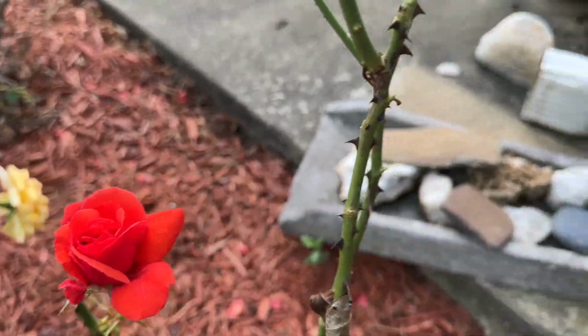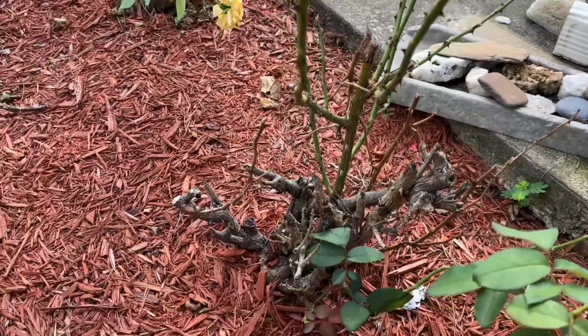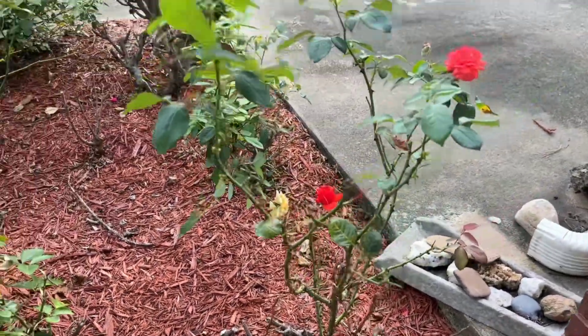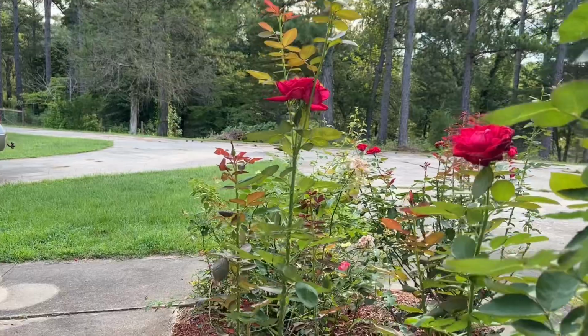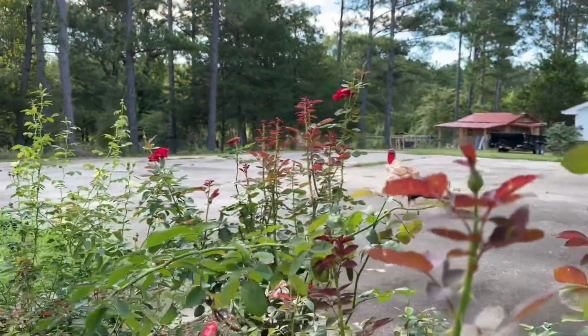And look, I want you guys to see how old it is. This is probably one of the original ones. It is. And she just keeps it going. It's amazing. It may not have very much more life in it, but wouldn't it be neat if you could graft it and get a new rose out of it? I tried grafting roses. I didn't do good.